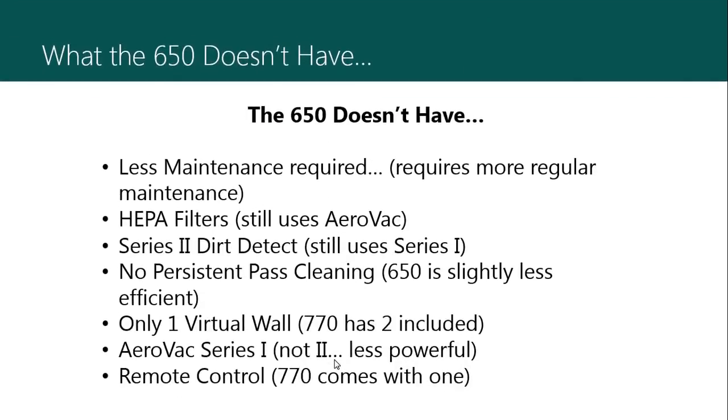So this is really the meat and potatoes of what I wanted to discuss. But the Roomba 650 doesn't have a few things. So it doesn't have the same type of maintenance as the latest version. So the 770 really became pretty much hands-free in terms of regular maintenance. 600 series still requires regular maintenance, regular cleaning of brushes, more frequent cleaning of the brushes, filter changes, things like that. So the 700 series tried to make it more hands-off, more robotic. 600 series still requires a little bit more attention and maintenance ongoing.